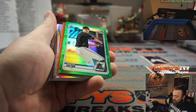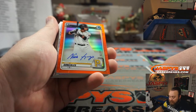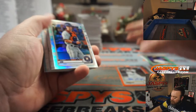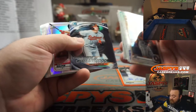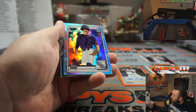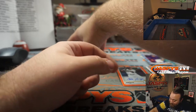Daxton Fulton Green to 99 for the Marlins, Paul Didier. And very nice. I think number 7 overall pick, orange, 11 out of 25, Nick Gonzalez for the Pirates and Ryan Lind. There you go, Ryan. Yeah, 7th overall pick. There you go, dude. That doesn't suck. Heston Kerstad for the Orioles, Eric Ainge. Drew Romo, Sky Blue for the Rockies, Tommy Corbett. Of course, Ryan. That is a very nice card, man. Very nice card.